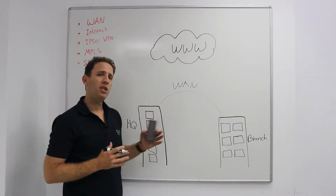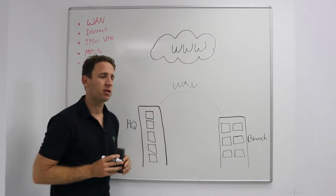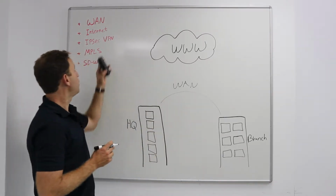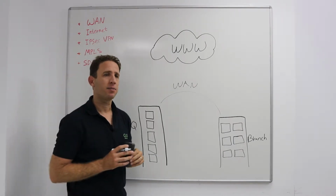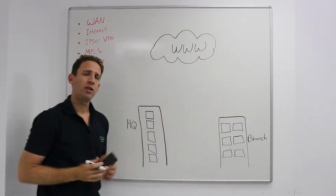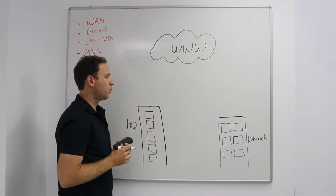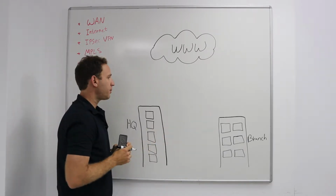So traditionally, there are two options to do that, to connect those sites to the data center. The first one is using IPsec VPN, and the second one is using MPLS. So we're going to talk about them and better understand what the problem are. So in order to connect, let's start with IPsec VPN.